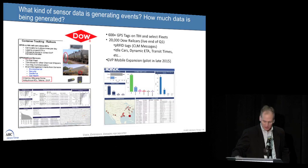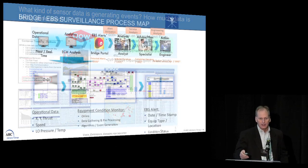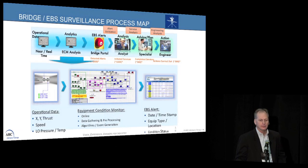And Tom, let's talk a little bit about what Shell is doing as far as sensor data and all of that.